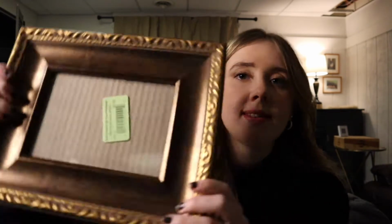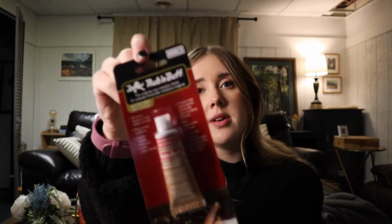So getting started, we have this frame I found, which is already kind of a bronzy wood color on it, but I want to make the whole thing more of a gold color, because I'm really into the more natural gold color, not copper. So I got the shade of this Rub and Buff stuff called Antique Gold.